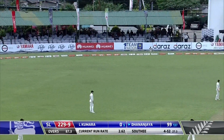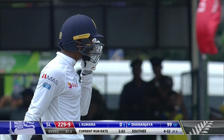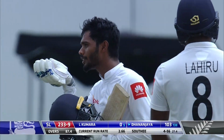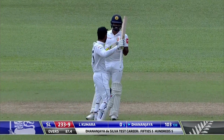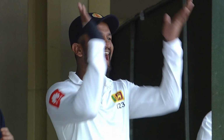Big shot slice, 4 and 100 for Dhananjaya. Fabulous innings. Sri Lanka needed a big knock today, and he's given them that wonderful platform with a scintillating century. Yeah, well appreciated too by his teammates. A terrific innings under pressure.